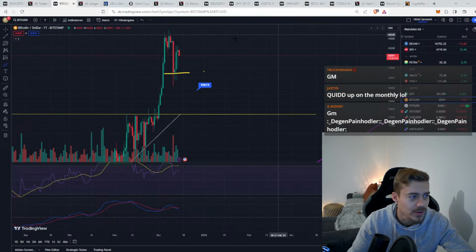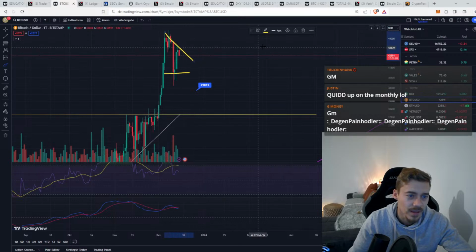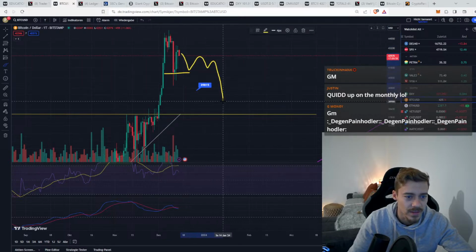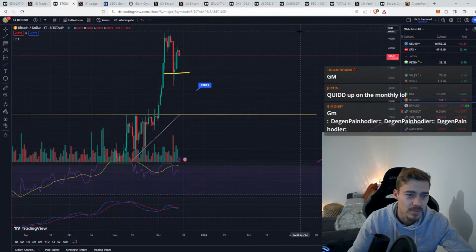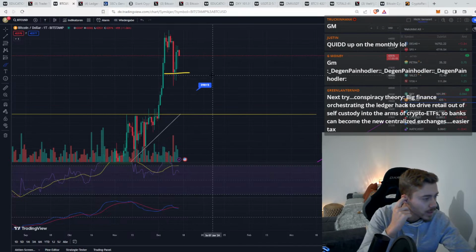I mean, there's no guarantees right now that this doesn't pump on the next news, on the next whale that goes in and so on, but it looks already like something that is trending down, and this could be something like this, then coming down a little bit more, maybe even to this level, and then maybe there could be more action. But I think Bitcoin really needs to cool off.